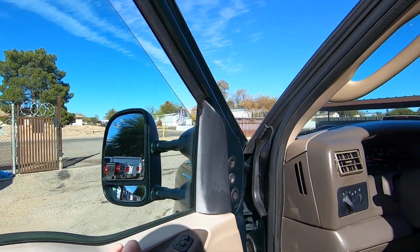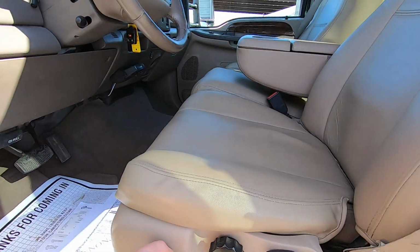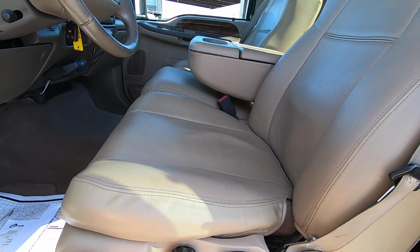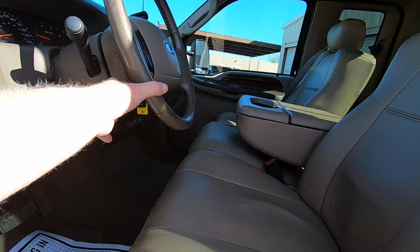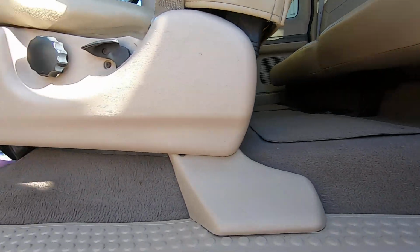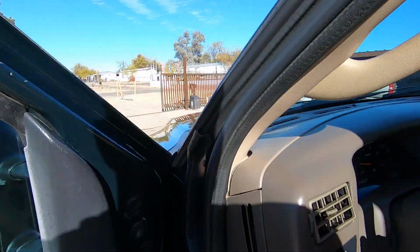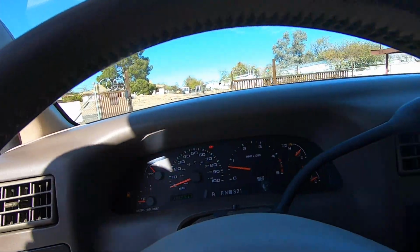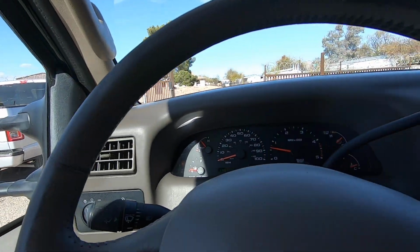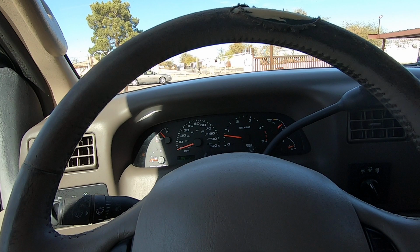Let's see. Window, door locks. Seat forward and back, up and down. That's that. You got tilt wheel. That's a nice truck. Really nice truck. And now it's got the bulletproof done. Makes it even better. Somebody's gonna get a nice truck. Probably could use a steering wheel cover though. Get a seatbelt on here. There we go.